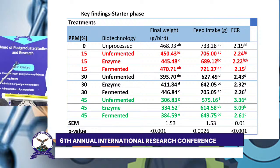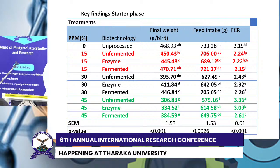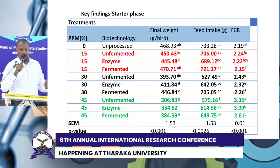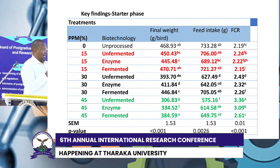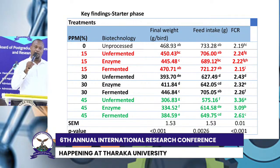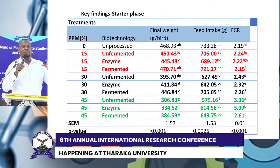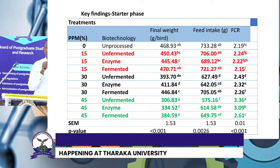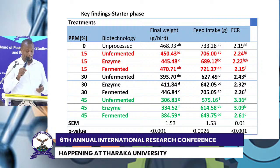Even if you look at the second last column, the feed intake was better for 45 fermented, and if we go further and look at the feed conversion ratio, it was better. So it has been seen that fermenting feeds has a way of improving feed availability for the birds. The broilers receiving fermented feeds have a better feed intake as compared to the others. Fermenting feed also has a way of reducing the anti-nutritive factors, because it digests the complex bonds that prevent the availability of nutrients.